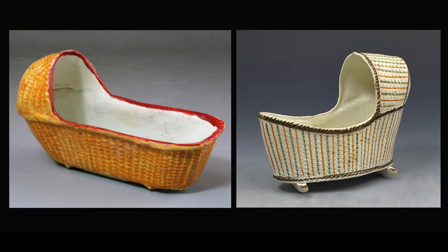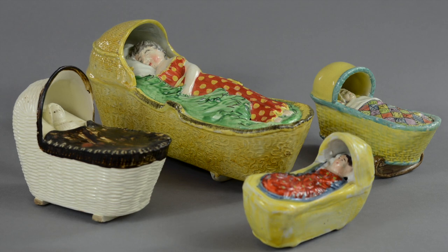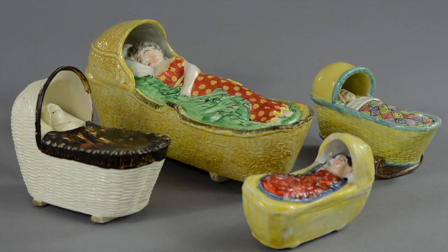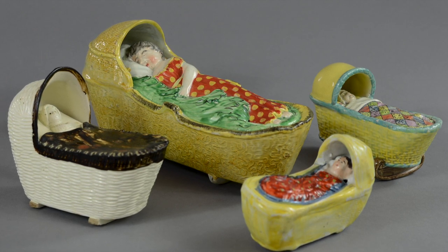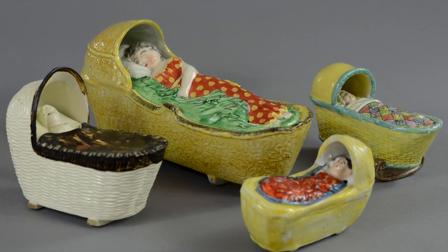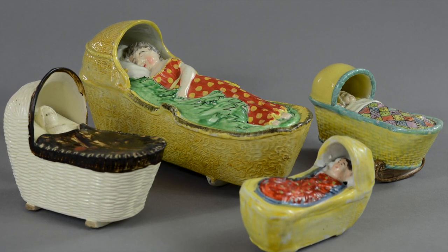Among the happy consequences of marriage are children. We think that Staffordshire pottery cradles were given as christening gifts. Some, like these, are empty, but most usually hold an infant, and they come in a range of sizes. The little cradle on the left was made in Devon rather than Staffordshire, and it's unusual in that the brown colouring was applied as liquid brown clay. The other three have enamels painted on top of the glaze.